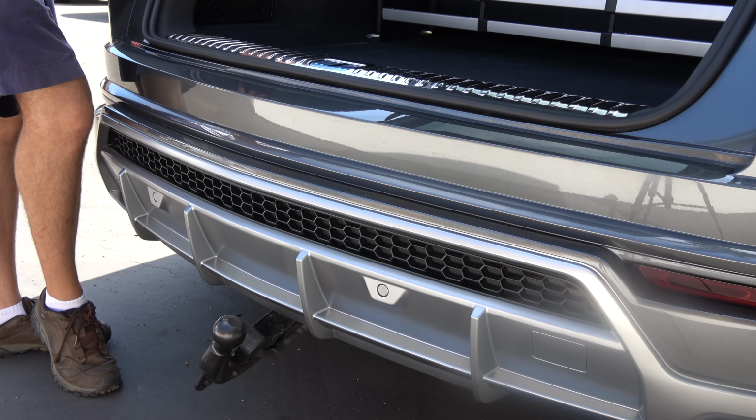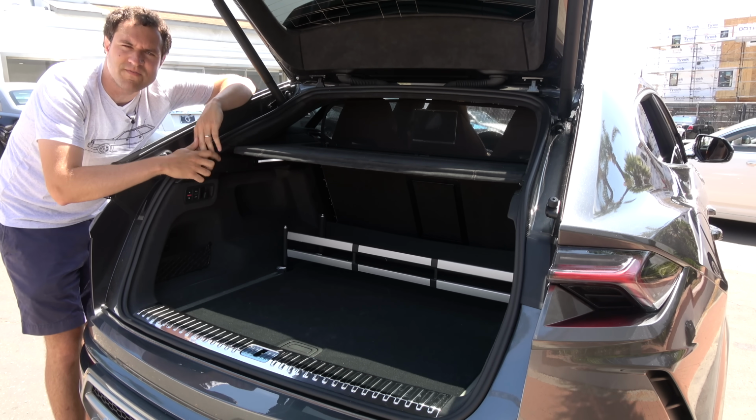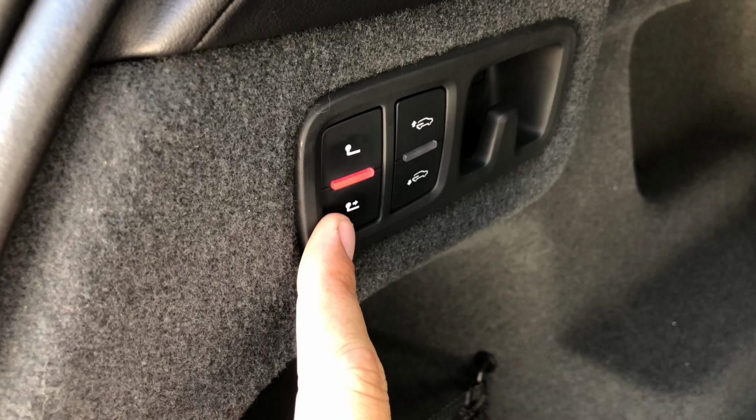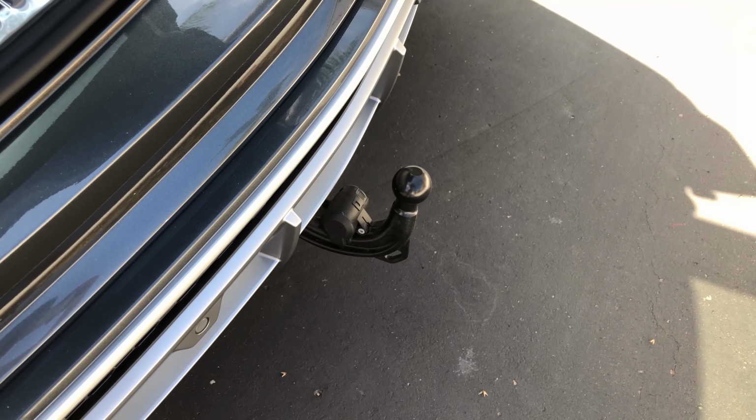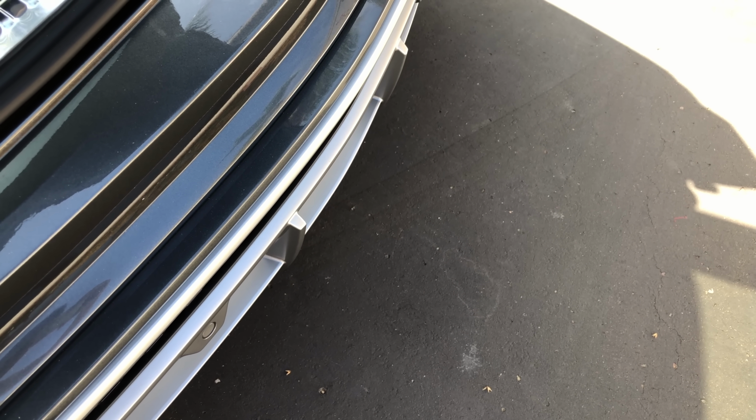Now, I'm told this option is only available in Europe. This is a Euro model. It won't be on the US Urus models, unfortunately, for all you towing fans. But still, it's cool to see. And it's also cool to see the opposite. If you press the other half of the button, the tow hitch retracts back underneath the bumper of the Urus out of sight until you need it again for heavy-duty towing.